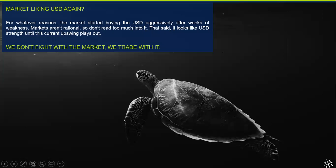And last but not least, a few parting words. And I said it before, and I made this the parting words here. The market is liking the dollar again. For whatever reasons, the market started buying the dollar aggressively after weeks of weakness. Markets are not rational, so don't read too much into this move. But that said, it looks like it's going to be dollar strength until this current upswing plays out.